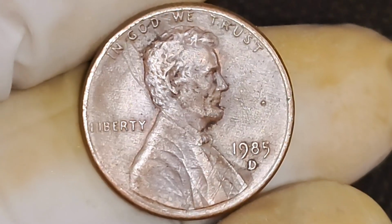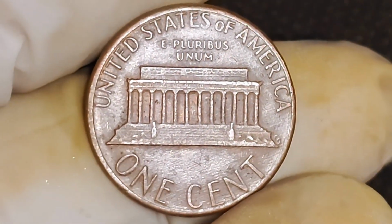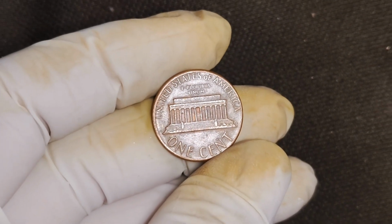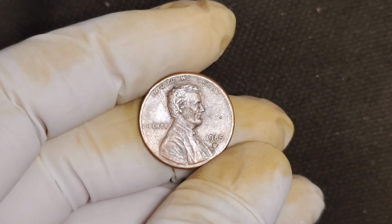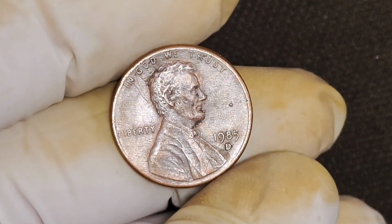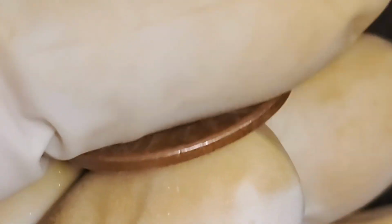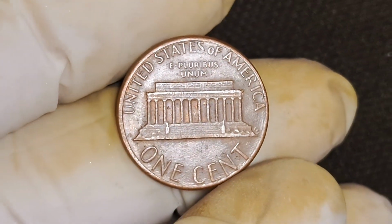Now, let's talk about how you can identify these rare pennies in your own collection. First, you'll want to look at the mint mark, that little D under Abraham Lincoln's memorial. If you've got a 1985 D, congratulations, you're halfway there. The next step is to check for errors. Look at the date carefully, is it doubled? Is there an extra bump somewhere? What about the lettering or Lincoln's portrait? Errors like a doubled die, where the image appears twice, can make your penny worth a fortune. Also, keep an eye out for off-center strikes, where the coin is stamped slightly askew. It might sound like a lot to look for, but once you start, it becomes second nature.